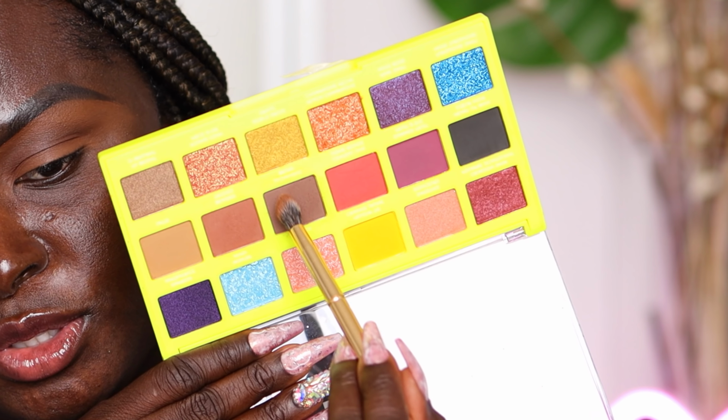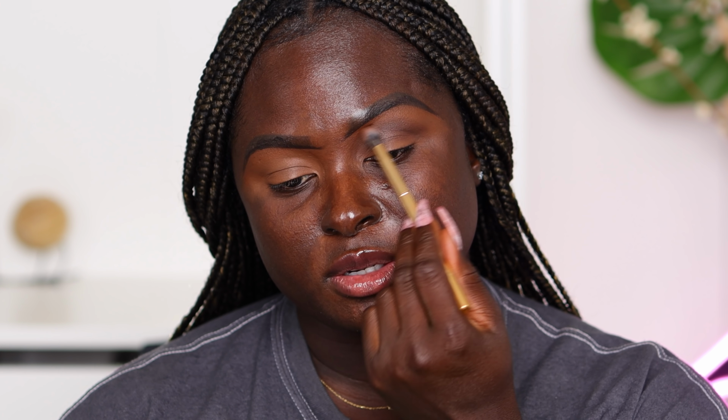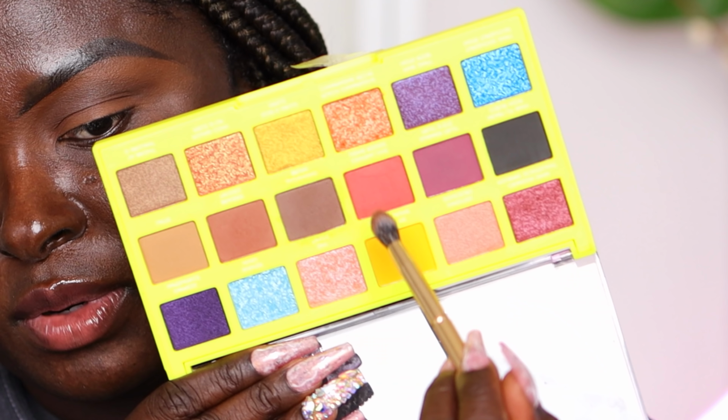Okay, so next I'm going to go into this shade, and I'm going to place that in my crease and blend it all the way up. I'm not blending it too much into my brows. It is almost like a taupe shade, so I'm just using it to create a little bit of a shadow. And then I'm going to go into this shade right here, ever so lightly. I'm just tapping very, very lightly, and I'm going to use that to blend the edges of this taupe out. I'm just trying to deepen my crease to give my eye some depth.